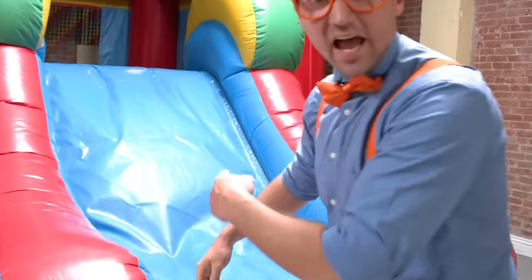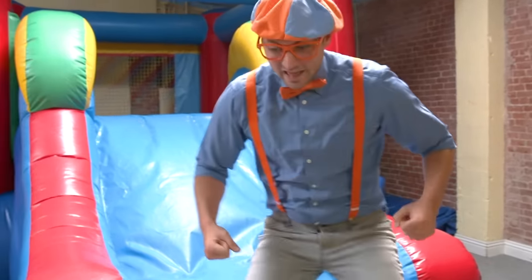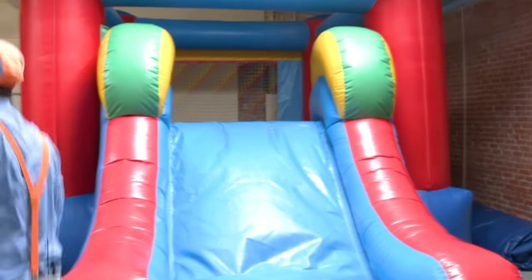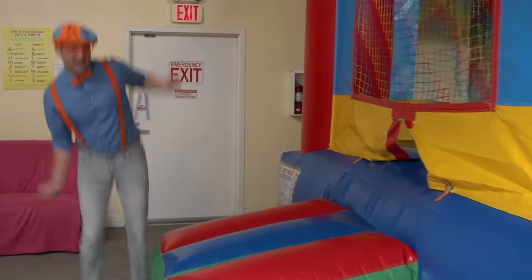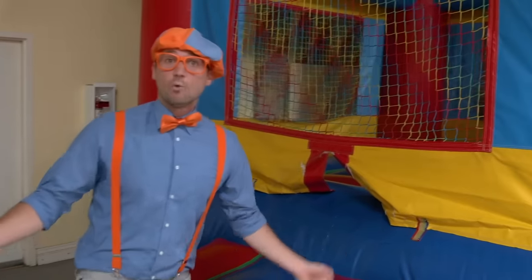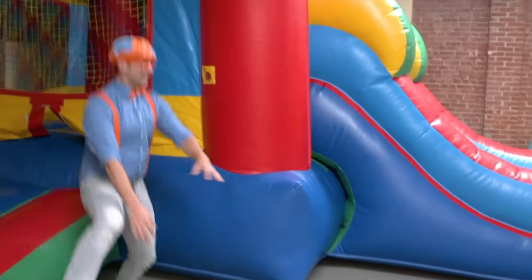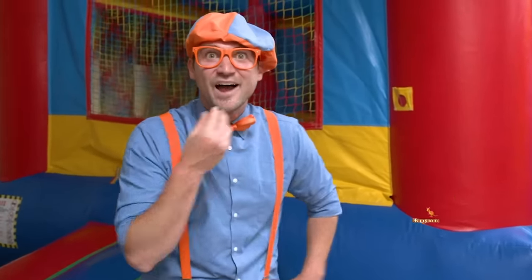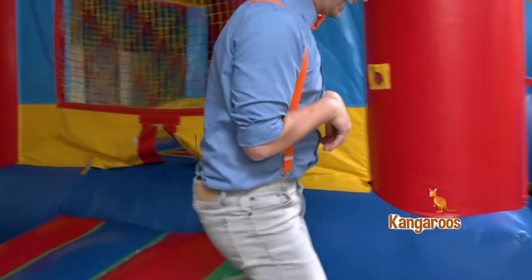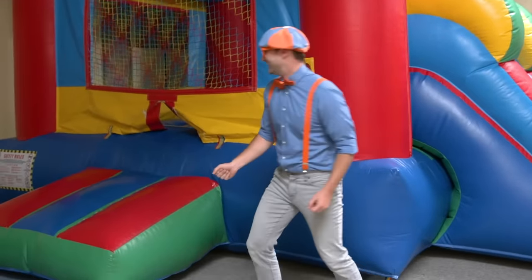Now, we can go inside and jump. Woohoo! Like this. So when I am inside jumping, will you jump with me? Yeah! Okay, here we go. Whoa! It's like we're a frog. Ribbit, ribbit, ribbit, ribbit. What other animals jump that you can think of? Kangaroos! I love acting like a kangaroo. Okay, here I go.